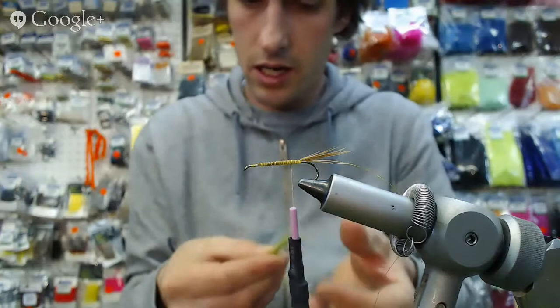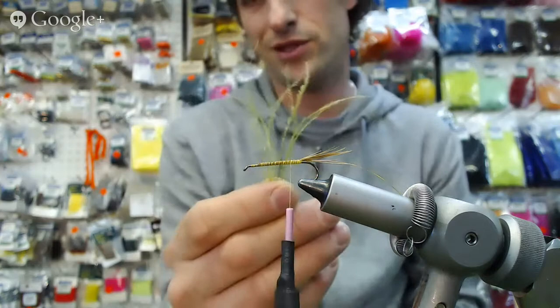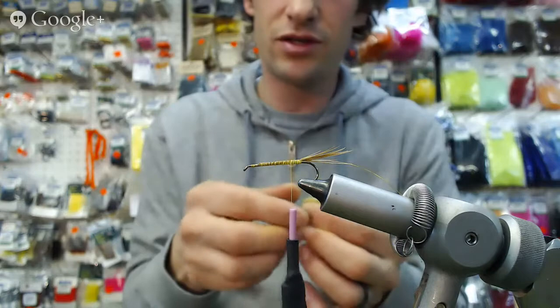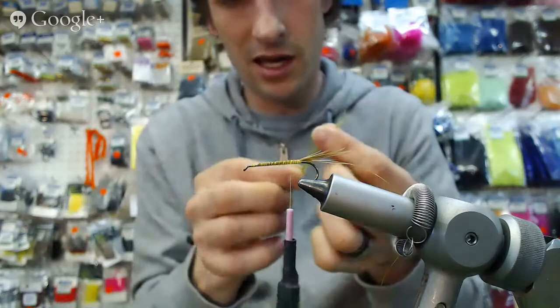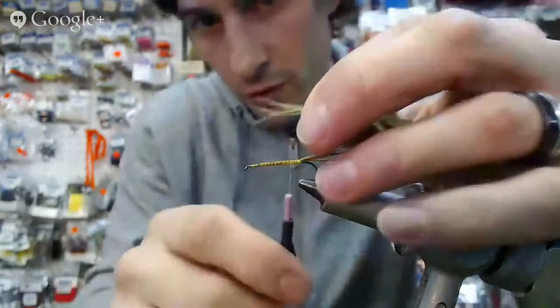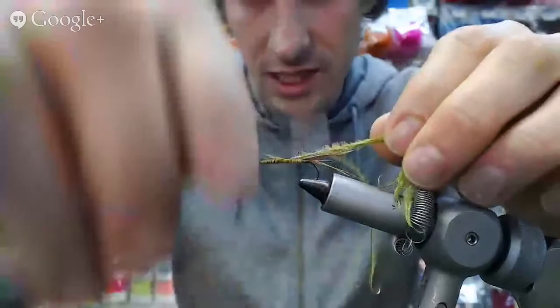And I got 1, 2, 3. This stuff's pretty scraggly. It's not sparse. It's not too full, so you're probably using a little bit more. Some of the ostrich is nice and full plumage. This one's kind of ratty. So I got out about 5 or 6. Some of my fuller ones I'd only use 1 or 2. I'm going to tie it in by the tips.